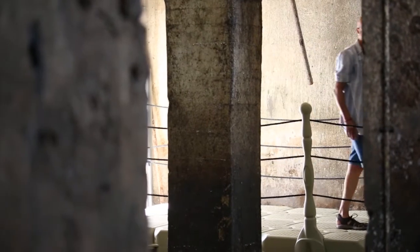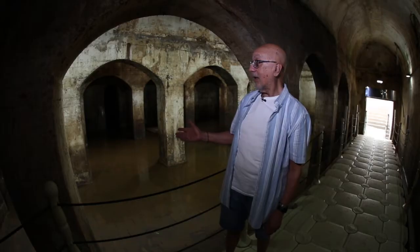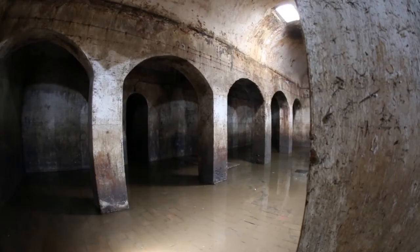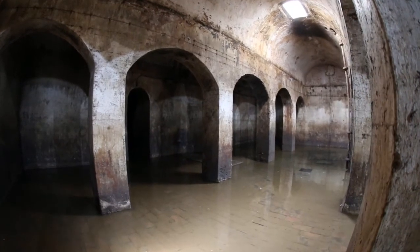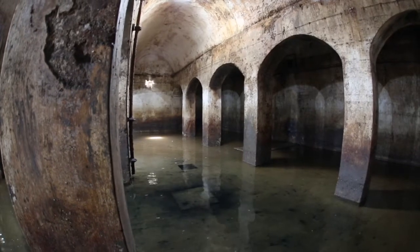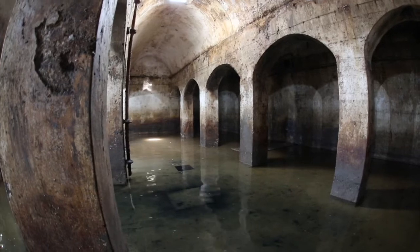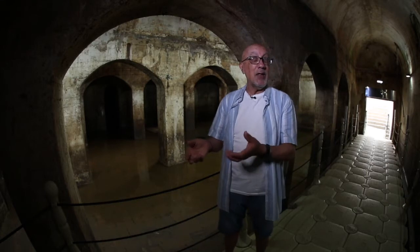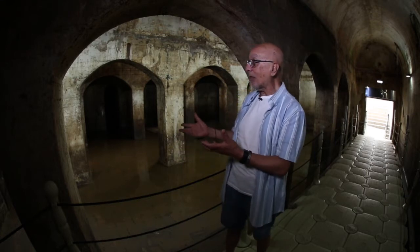We are now in the interior of the Nun's Well. I must say it is quite impressive, even in the state that it is now. You can see that the cistern is made up of 4 barrel vaulted chambers and supported by these square brick pillars and interconnected with arches. There's a lot of staining on the walls, because you can see where the different levels of the water were, and over the years a lot of rubbish has been inside as well, so that's part of the reason for the staining.